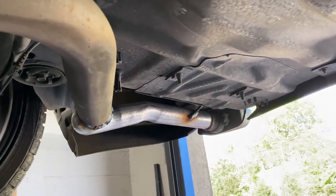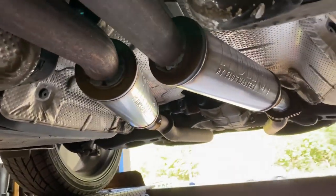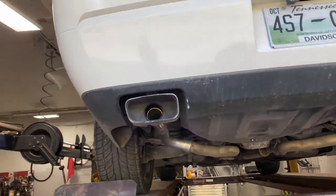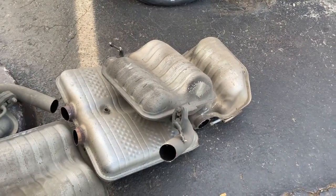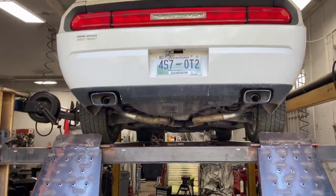And then we did a muffler delete right there and right there. Rear muffler delete, and there's the FLOWMASTER FX again, and we reused his tips right there. That's the mufflers and suitcase that was in the middle that we cut off. We'll let you guys hear it in a minute.